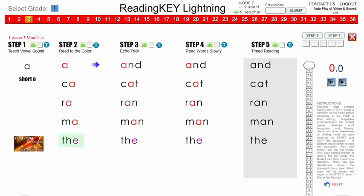You'll see that the last word in our list is the word the. It has absolutely nothing to do with the short A sound. However, it is the most common word used in the English language, so it needs to be learned immediately. We found that adding one tricky word to a list doesn't cause a significant slowdown in learning the words, but you will need to spend a little more time discussing the spelling and why it is a tricky word. Also, you'll see the letter E is color-coded purple, which tells us that the letter makes an unusual sound.